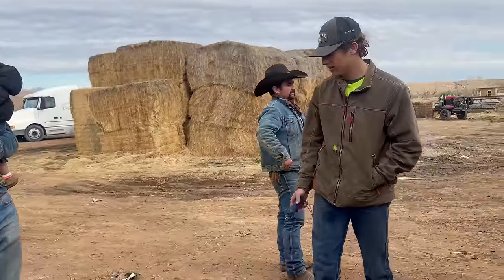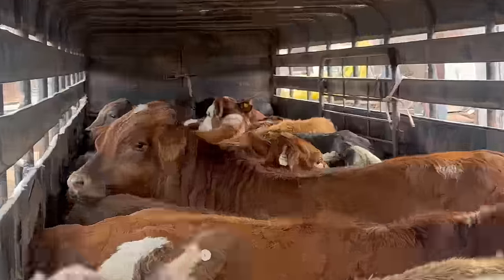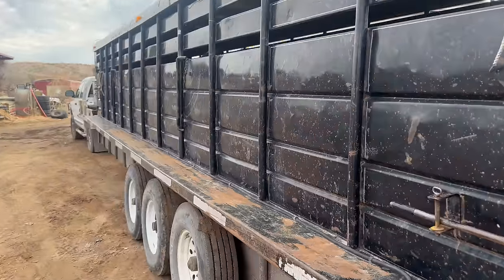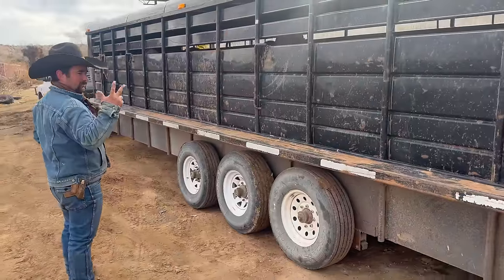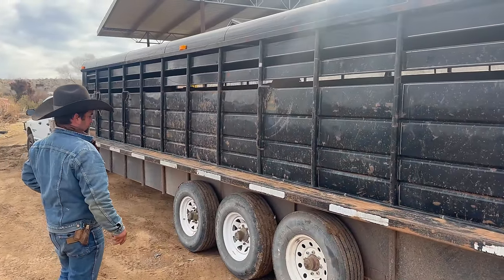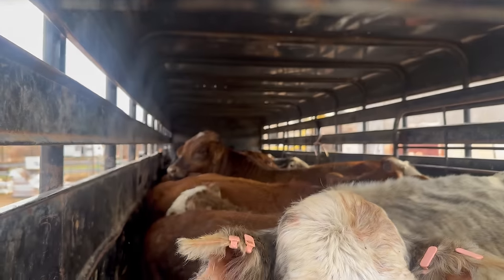Hey folks, so it's another great morning and we got a load of cattle. Y'all have been asking what we do with these cows after we catch them. Well, today we're gonna show you. So this is the third load. We took two up yesterday and now we're gonna take this one up today. And we'll show you guys what we do with them. So stay tuned, folks.